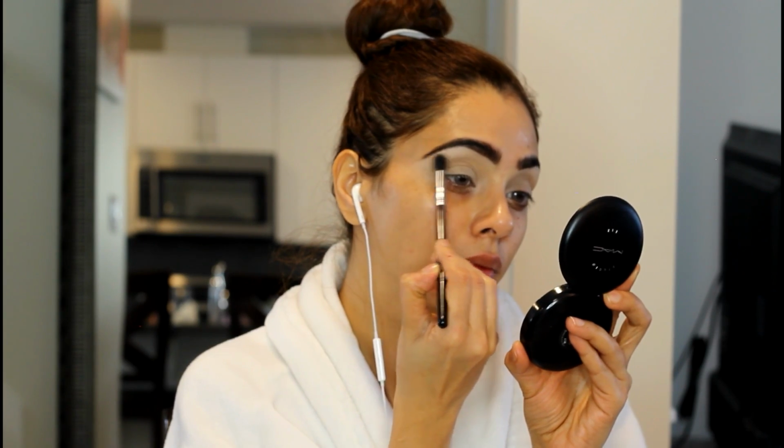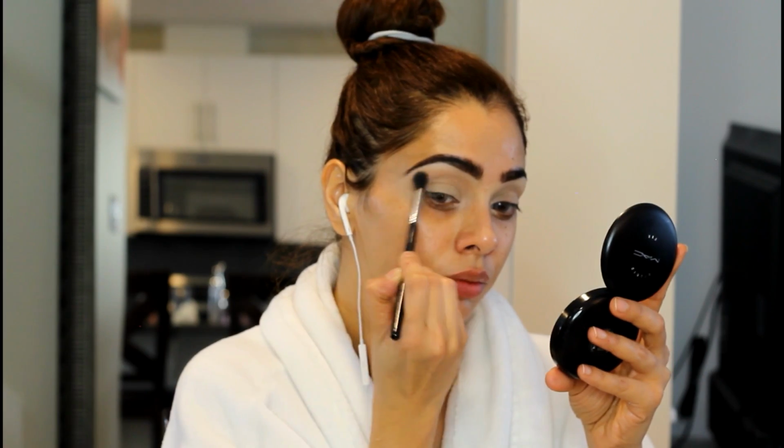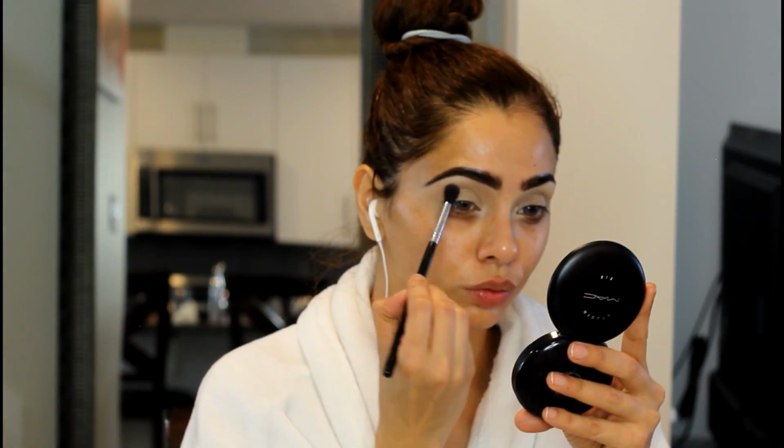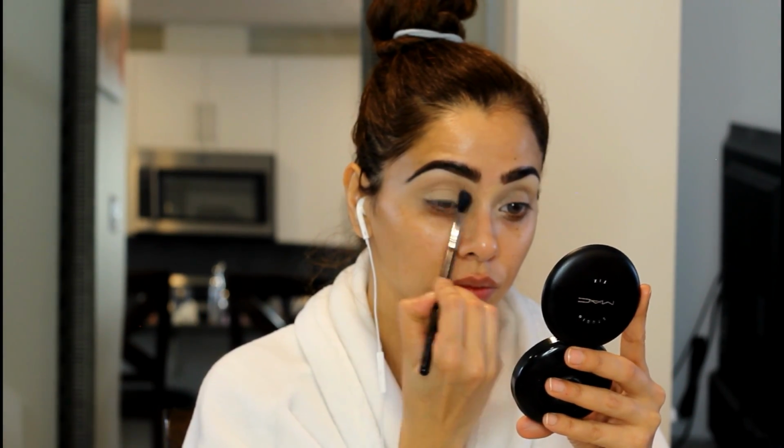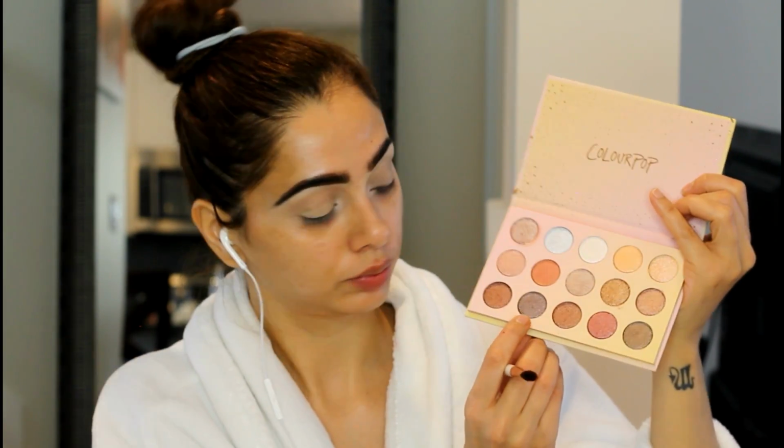And for my transition shade, I'm using Makeup Geek single eyeshadow in shade Creme Brulee. This is a really nice soft brown kind of shade.